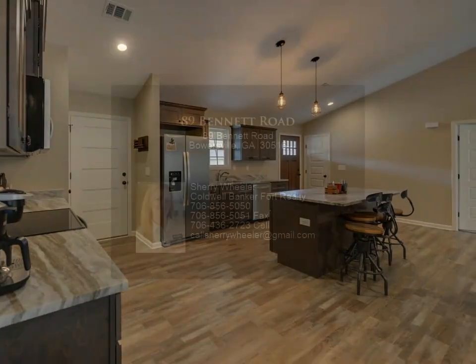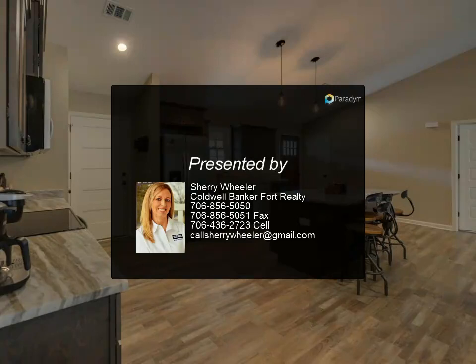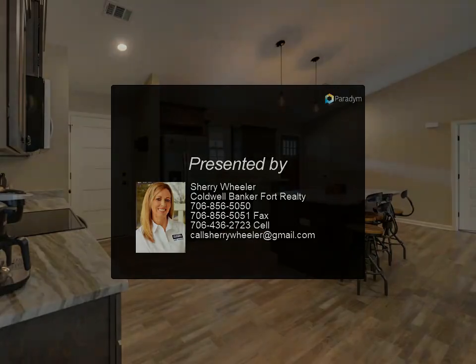Enjoy the covered front porch with room for a swing or the oversized screened-in porch overlooking the private backyard. Attached garage.